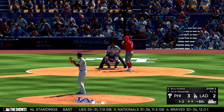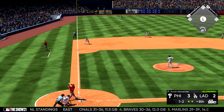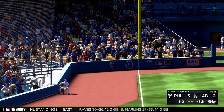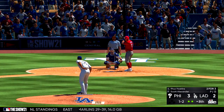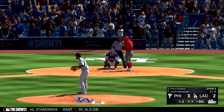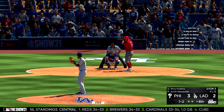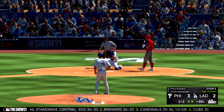High and deep down the left field line. And foul. Just not able to let that breaking ball travel enough right there. You could see his eyes light up when that popped out of the pitcher's hands, and he just hooked it foul. Again, a 1-2. Oh, that's insane.